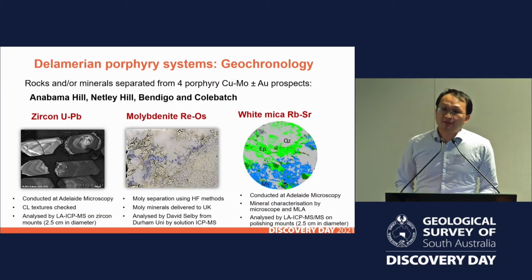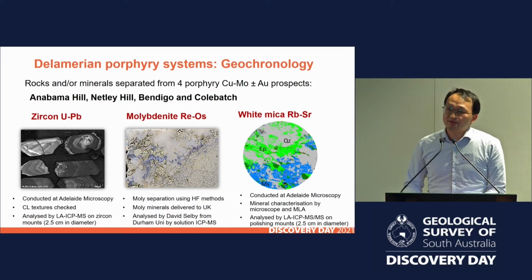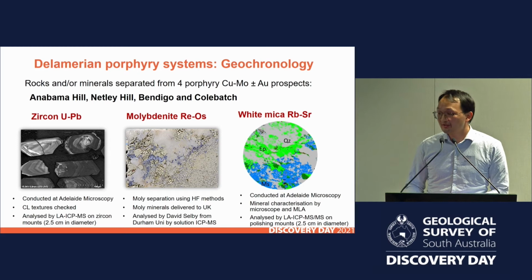So we separated zircons for uranium-lead dating and molybdenite for rhenium-osmium dating, as well as rubidium-strontium dating on white mica. We hope those techniques can date the magmatic events, hydrothermal activity, and mineralization in this porphyry mineral system. So let's look at the data.